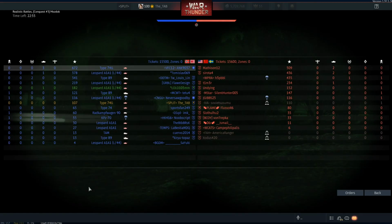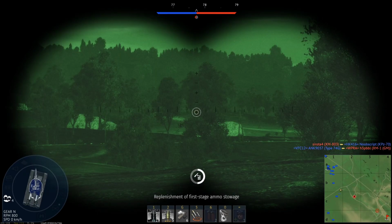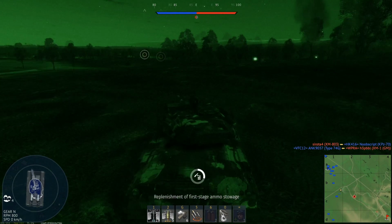The smoke shell is situational, and I personally choose not to use it. Considering this tank only has one smoke launcher, however, this shell might be useful for some playstyles.